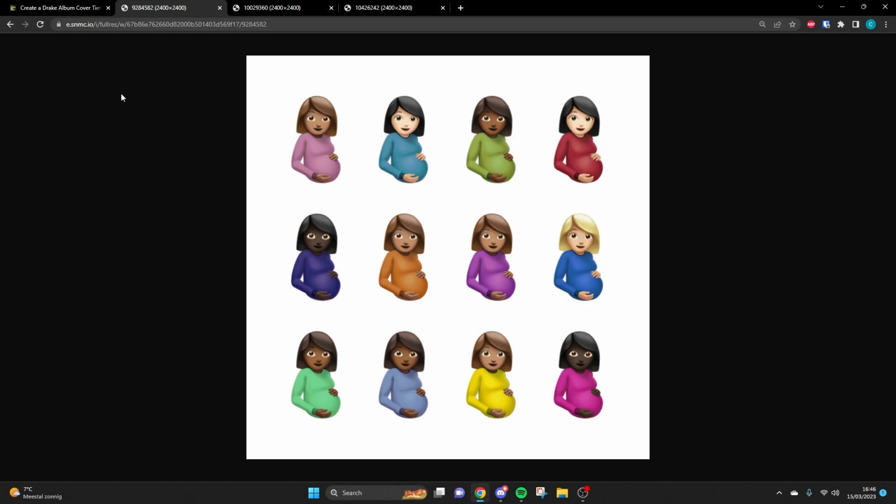Alright, now the horrible one. Certified Lover Boy is what his album is, and his album is not that amazing. I've listened to it. I really hated it. Maybe I should revisit it, and maybe I'd like it more now, but goddamn, there's only 3 good songs on there from what I can remember. But the album itself aside, this cover is horrendous. Just a bunch of pregnant women emojis, like, why?